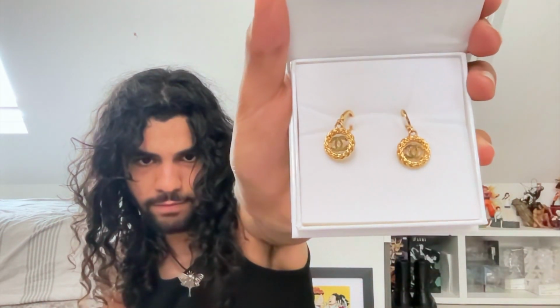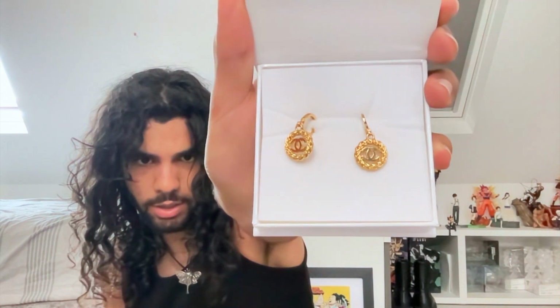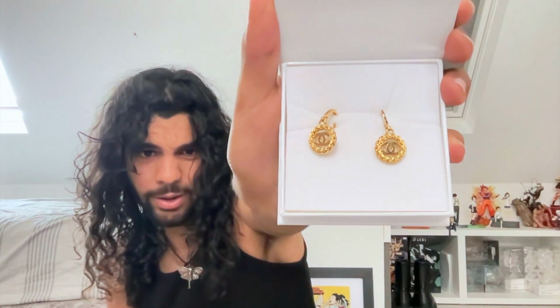I also forgot to show these. This is jewelry. It's a vintage Chanel reworked earrings. Yeah, I've got my ears pierced, both of them. So yeah, I got this. It's like a vintage Chanel. Don't know what they are, but they were reworked into earrings.